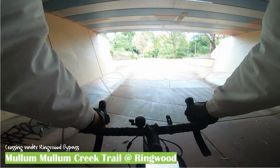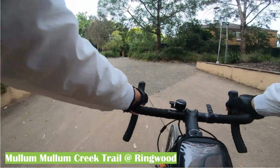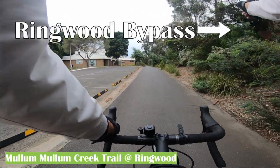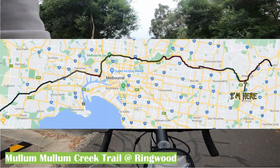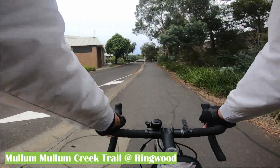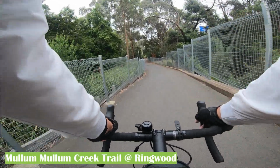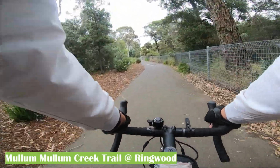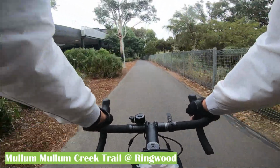Actually, I'm on the wrong side. Sorry, I can still go from this. So this is the Ringwood bypass, one of the main roads bypassing Ringwood town centre, and then this is the Eastland, one of the biggest shopping malls. So I'm riding next to Westfield Eastland shopping mall. So there's the car park, I can see very clear. So going straight.